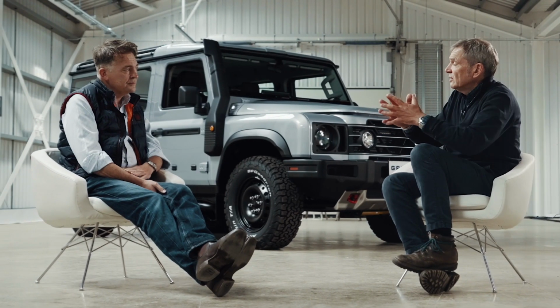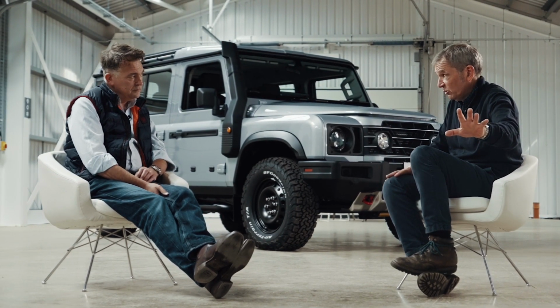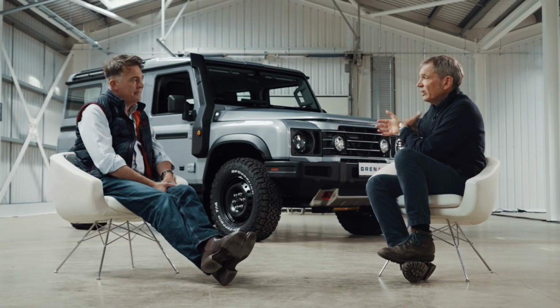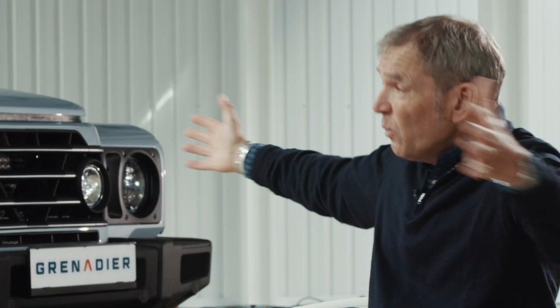So where did you kind of start in terms of positioning the interior between, at the one end, in the 4x4 world, you've got the unbelievably uncomfortable, almost military agricultural end of the market that many of us are familiar with, and the other end, you've got these incredibly overly luxurious, ridiculously overspec'd 4x4 SUVs. Where in the middle are you?